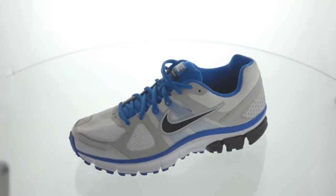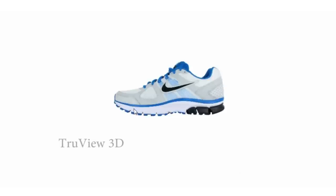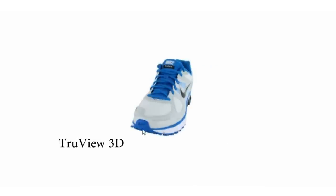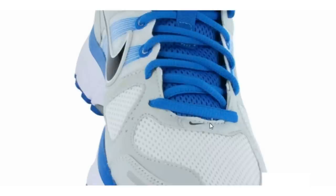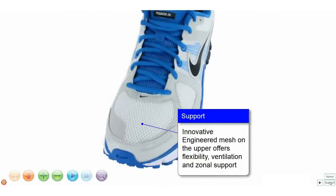Create interactive 360, hemispherical, and full spherical animations with TrueView 3D. These animations feature click and drag control, deep zoom, image tags, audio, and hyperlinks.